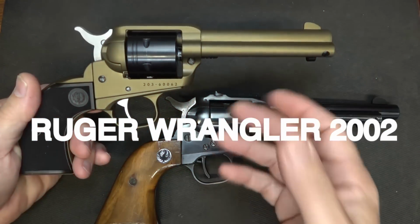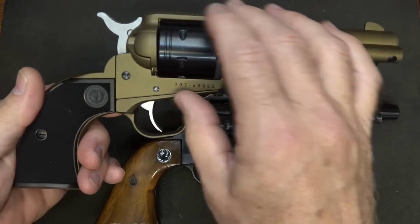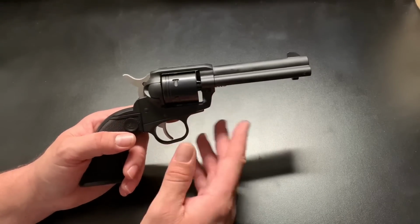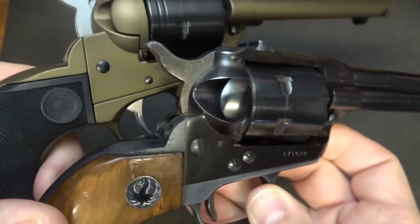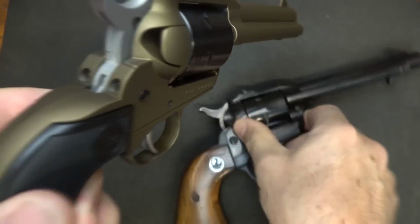Number 4. Ruger Wrangler 2002, $200. The Ruger Wrangler is a great gun if you take its price into account. The cylinder can take 6 rounds, the gun isn't too heavy, and it utilizes both a transfer bar mechanism and a loading gate interlocking to prevent a shot from accidentally going off.